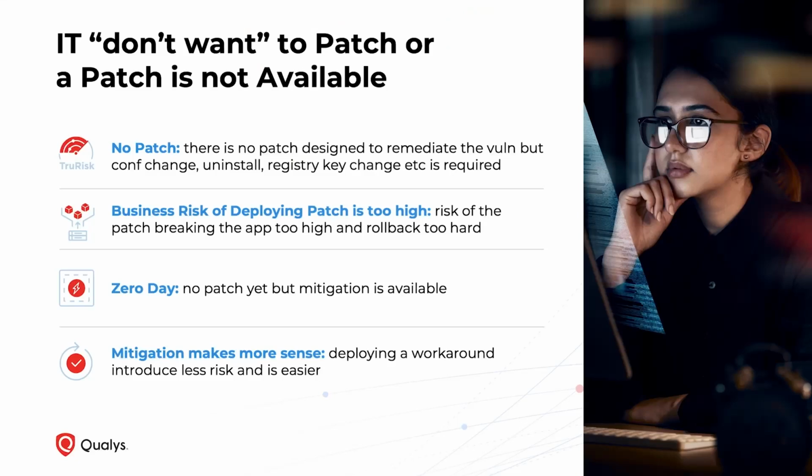In some cases, there are vulnerabilities without a patch. Very simple, right? There are vulnerabilities that there's simply no patch for. For example, a vulnerability that you need to solve with a configuration change. Think about SMB 1.0. You just need to disable it. There is end-of-life software that has vulnerabilities and cannot be patched. You need to either uninstall it or upgrade it to a later version. And many, many other types of vulnerability, there's just no patch for it.